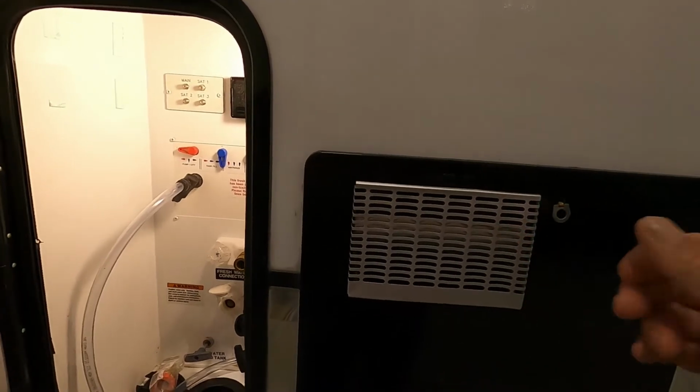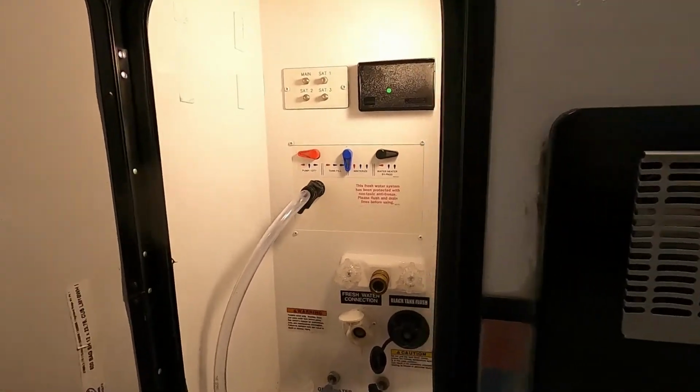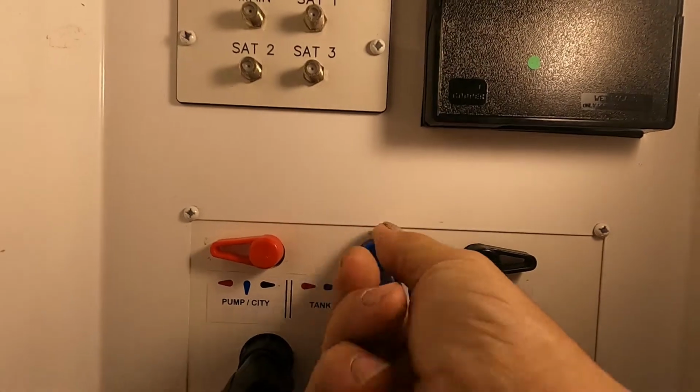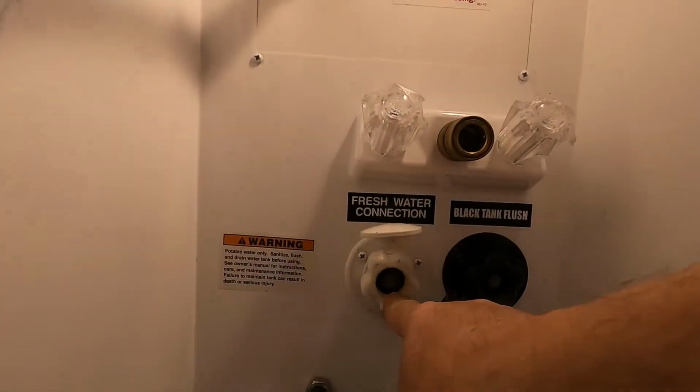Now let's say that we're going to go camping and we're not going to use city water at a campsite. We're going to go dry camping or boondocking. In that case, we have a two-step process. We're going to start with tank fill. Turn everything to the right so that it matches tank fill. You're going to fill in the same spot.